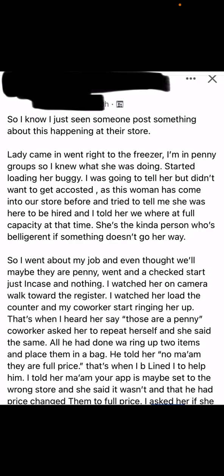So, this looks like a different post. So I guess that was it right there. I guess there weren't any comments at the time of me screenshotting that. But this one says, "I know I just saw someone post something about this happening at their store.